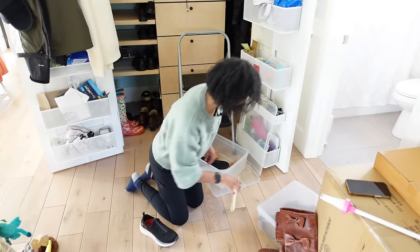that I think I'm actually going to retire. This was my purse organizer for a long time. I think I'm going to get a new one, but it's been really good. It's from In Bag. I don't know if you can buy this still, but if you can, I'll link it down below.